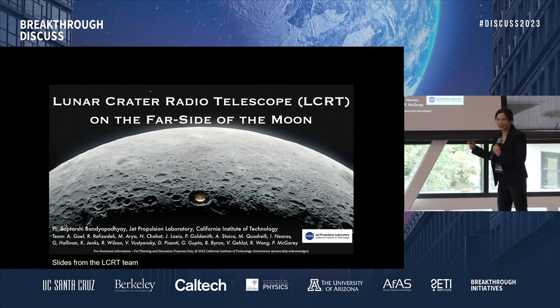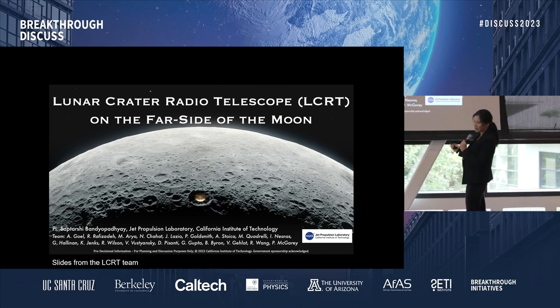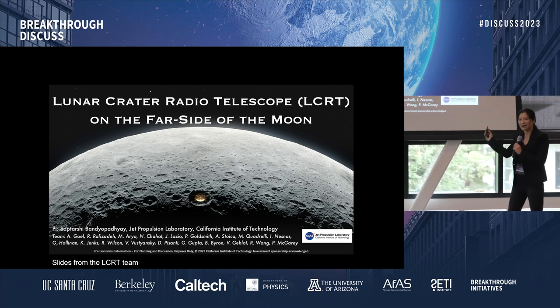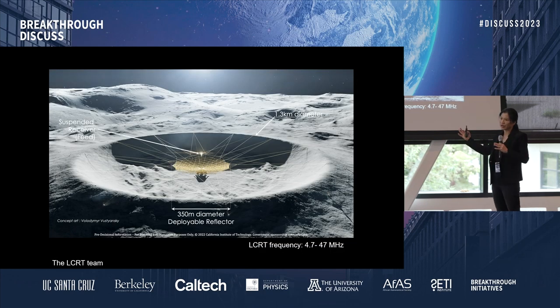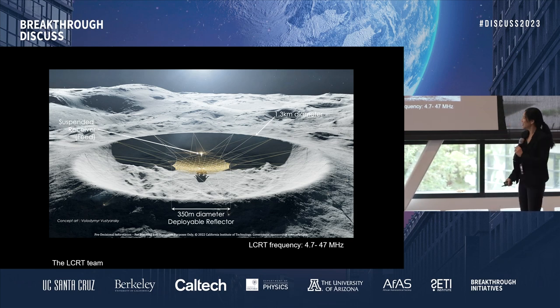So I will skip to the other concept, which is the lunar crater radio telescope study. It is a NIAC phase two. It just underwent the NASA NIAC phase two study, and the PI is Saptarshi, also based at JPL. So you can see it's basically a receiver on the moon, on the far side of the moon, using the crater to construct the LCRT telescope. And Giorgio, our next speaker, is actually involved in the study, so please also talk to him about this.